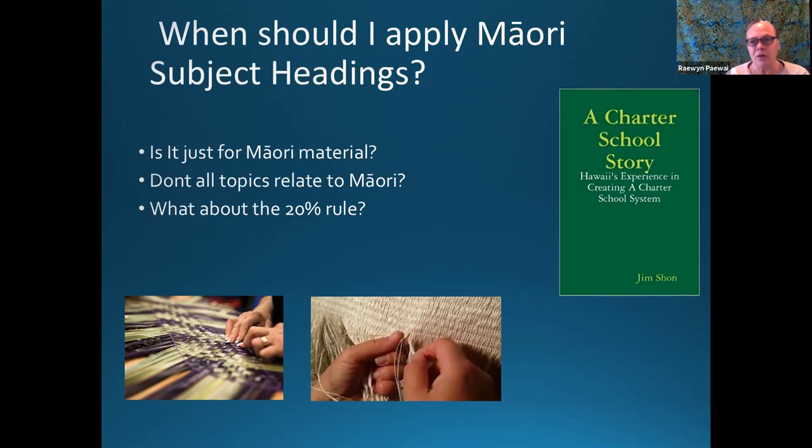So you can have some books that are Indigenous, but could possibly have chapters with a Māori point of view, like the charter school, or books about Māori, about Indigenous education, Indigenous language, all those sorts of things. So you can find some of these books that include information about a Māori point of view being Indigenous. And these are really important to add subject headings to, so that people can find this material.